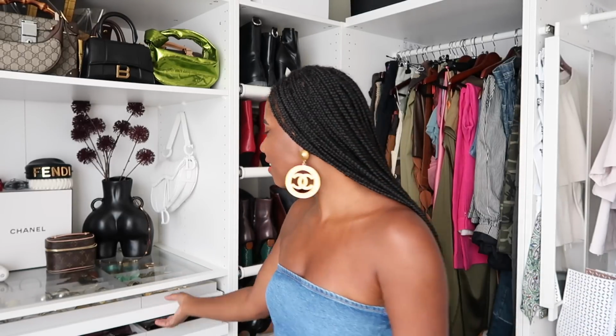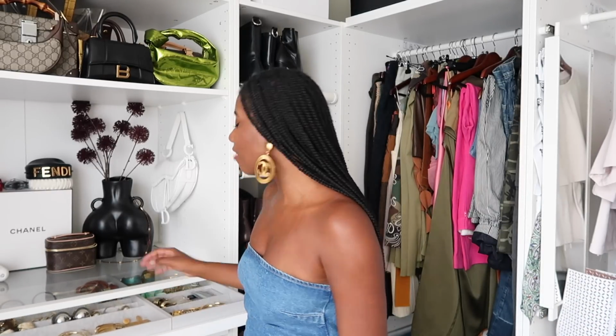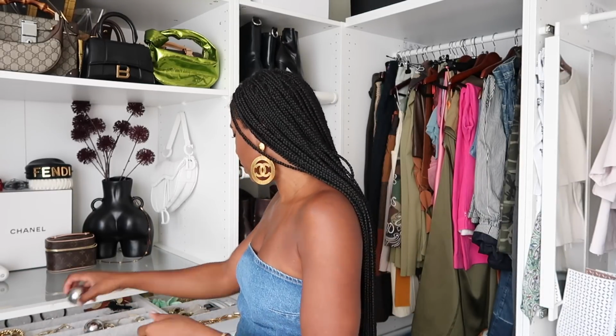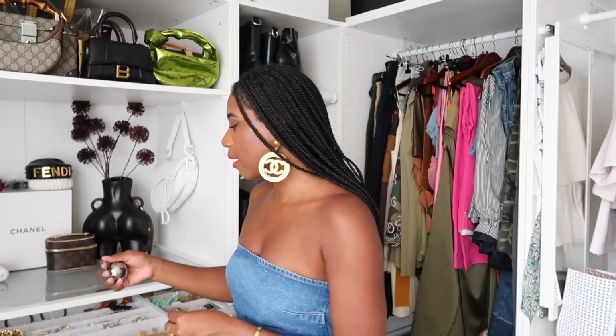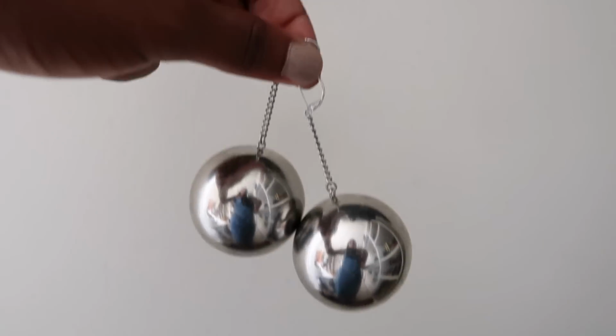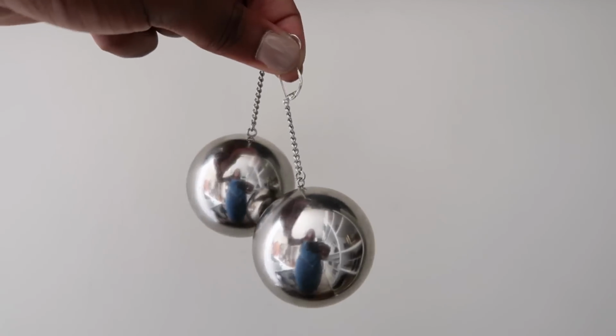Yeah, so more accessories. For fall, I really do like to go big or go home, like why not? And I have a couple of pairs of earrings that I'll be wearing more this fall, including these ball earrings from Simon Miller that you would have seen in a recent haul. I think they are incredible. I love Simon Miller. I actually have a few of the ready-to-wear pieces, but I just think these are so cool.